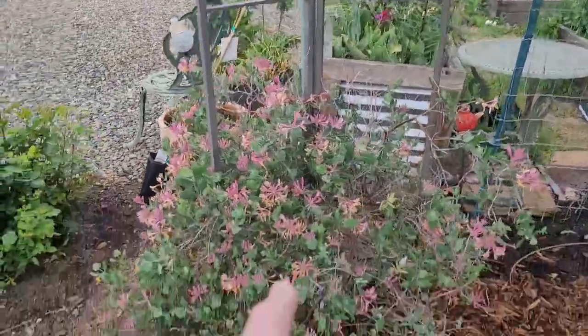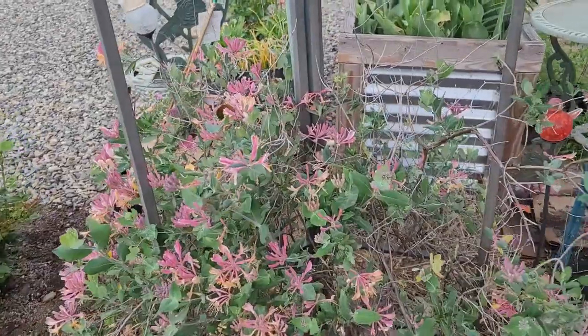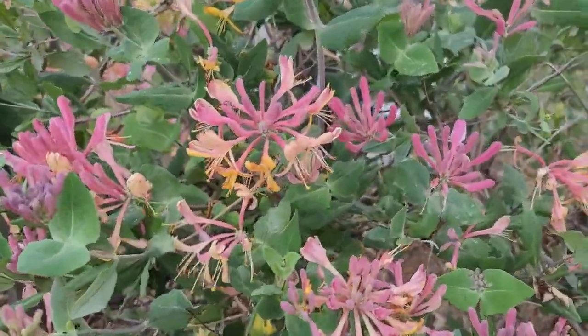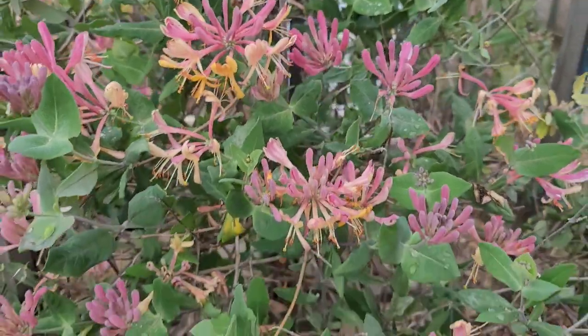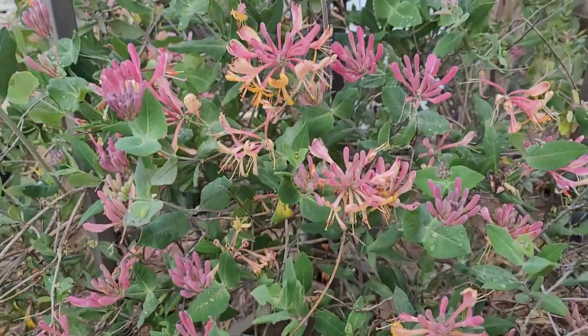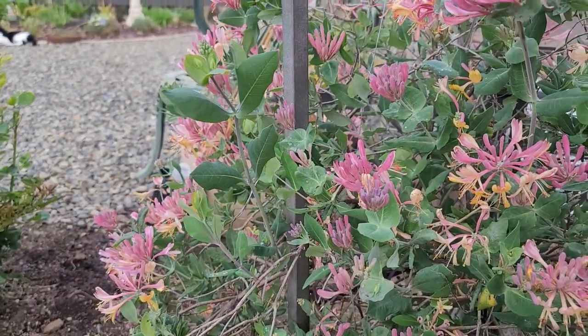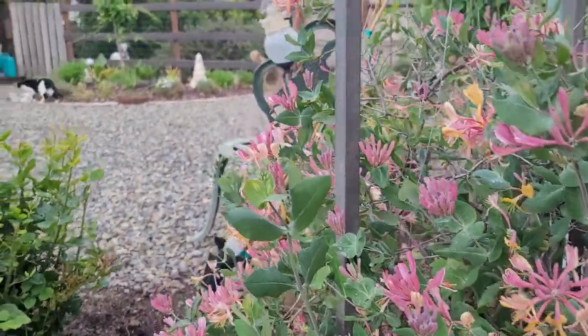This is the lemonade honeysuckle. And this thing is so much fun. I absolutely love it. And it's covered this year. We're having like a super bloom. And they smell so sweet. Very, very sweet smelling flower.